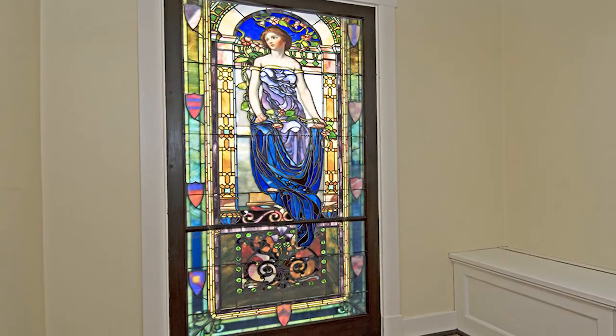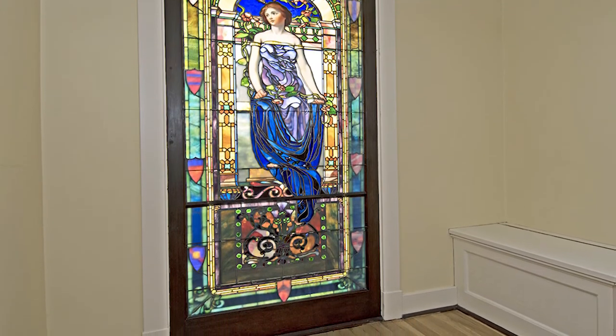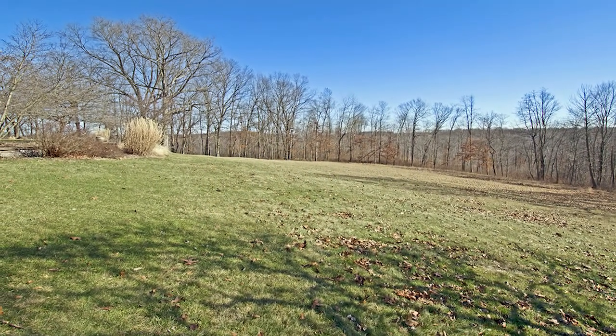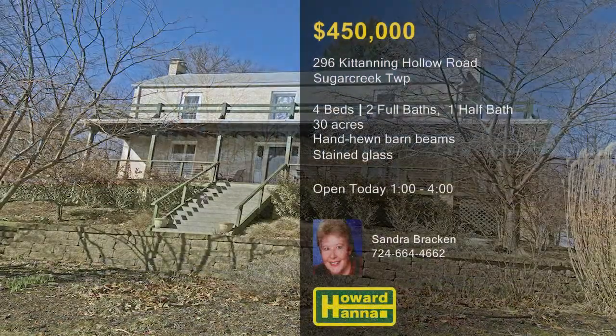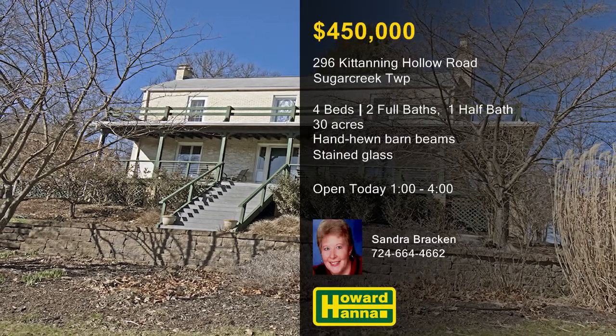Antique 1890s stained glass from a Fifth Avenue mansion adorns both the center hall and a pair of French doors. Old growth oaks, maples, and fruit trees surround the home's hilltop setting, and oil, gas, and mineral rights will be included with the purchase. Take stock of all this home has to offer at this afternoon's open house, hosted by Sandra Bracken.